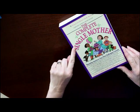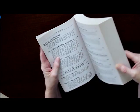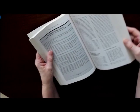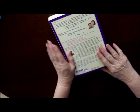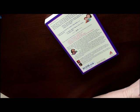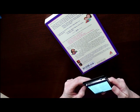So the next book that I found was The Complete Single Mother's Guide, and again, no writing at all in this book whatsoever, no highlighting, nothing like that. A very good resource book. It was a winner of a Parents Guide Award, and I'm going to probably list this in used like new also. No problems at all with the front cover, no problems with the binding.